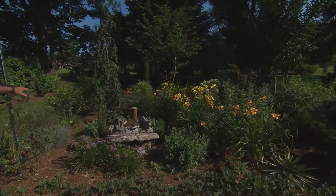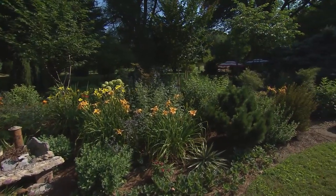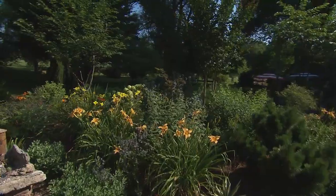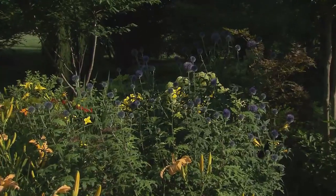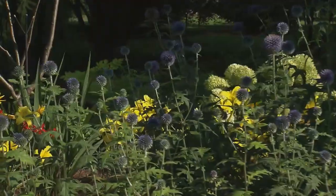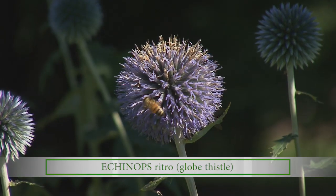Dylan took over this part. This over here already existed. Put it in. I like the globe thistles. They're tall, they're electric blue, good for pollinators, and give you a good long season with no work. Okay, are they invasive or anything? No, not at all. That's only 2 plants right there. They get big and wide, but they're not invasive at all. Once they finish flowering, I cut them down.